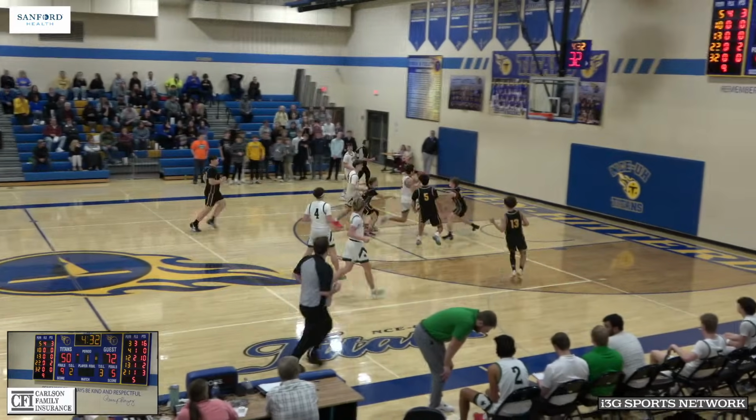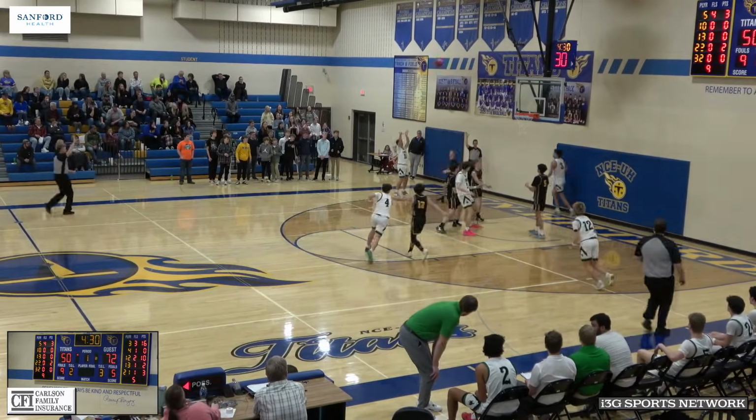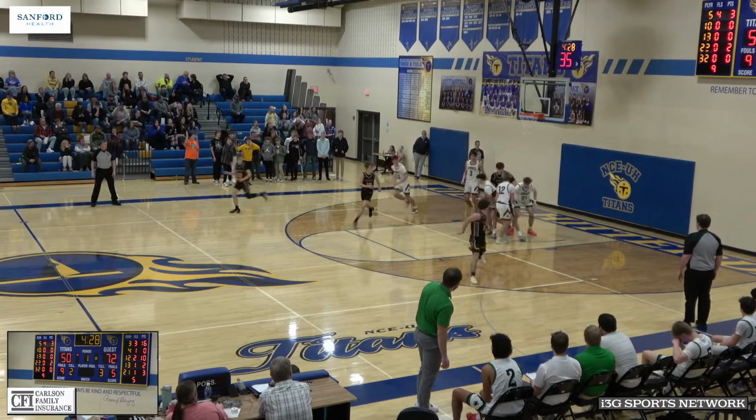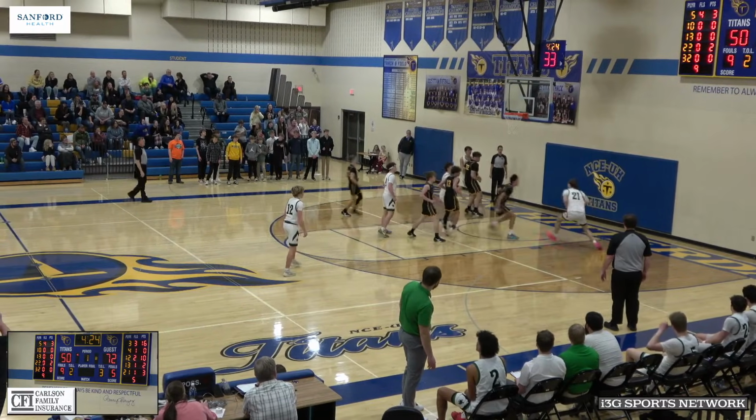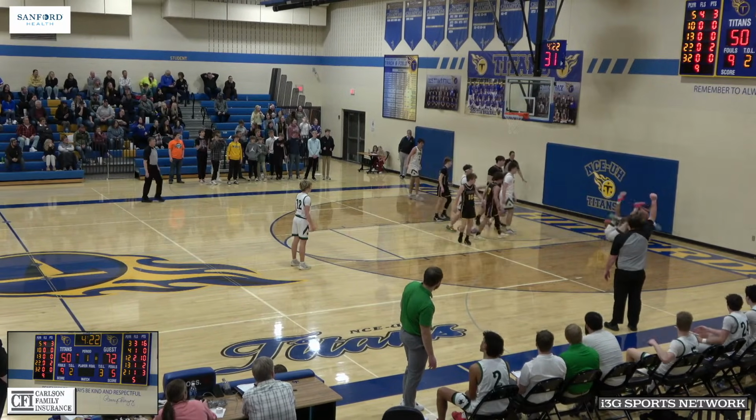Feed ahead to Cooper Roberts in transition. Roberts kicked out to Connor Ernst. He lets it rip on the three, way off the mark. And now it gets stripped loose by Brock Somerville. A lot of contact on it. Drop down to Hunter Bogenreef, who's going to get fouled.